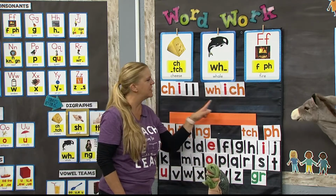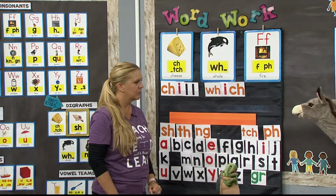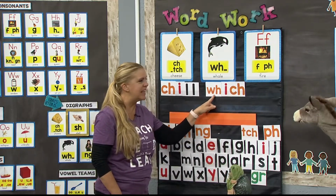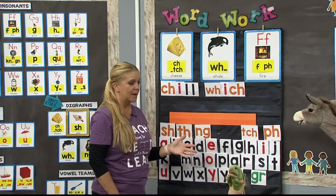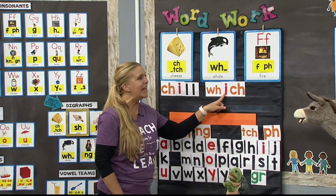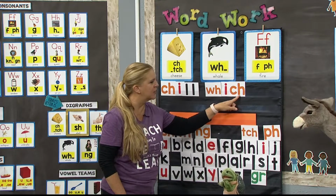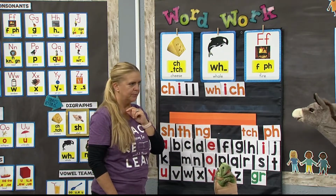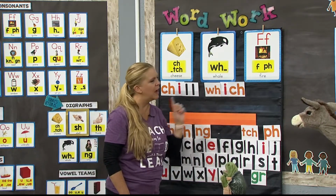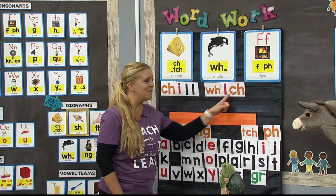Now, what do you notice about this next word that we're going to read? Oh, do you notice anything? The CH is at the end. You're right. CH is at the end. And we have another digraph at the beginning. Isn't that tricky? Because some digraphs can go at the beginning or the end. So let's try this one. Wh, ich. Which. What do you think that says? Does that say which? Which? Yes, very good. Which. Now, there's another word that says which that's spelled differently than this.